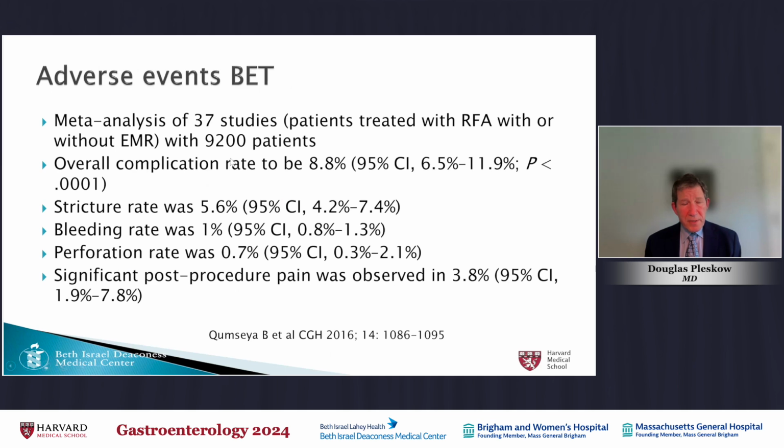Adverse events of endoscopic therapy. Over a meta-analysis over 9,200 patients, overall complication rate is pretty low. Stricture rate, as I mentioned, is about 5%. Bleeding was 1%. Perforation rate is very low. The most significant is post-procedure pain, which is observed in about 4%. We can control that with viscous lidocaine in most cases. Rarely are narcotics needed.